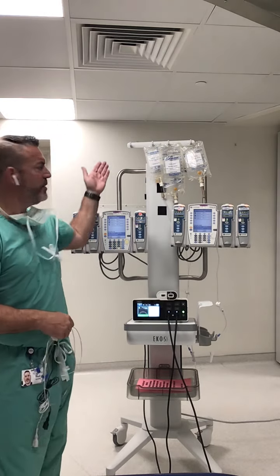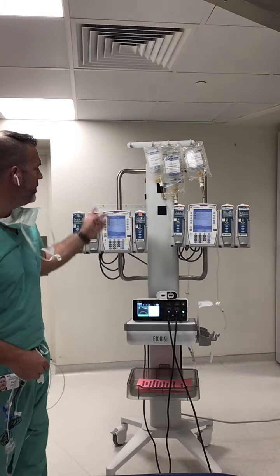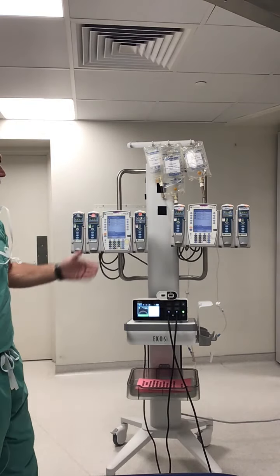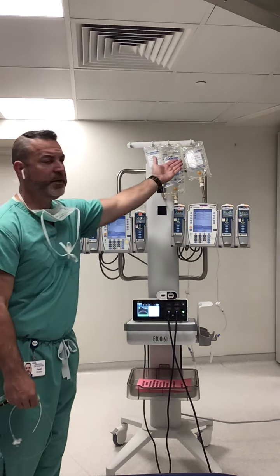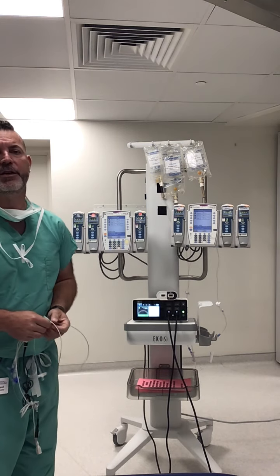So I want to talk to you guys about what our cart is. This is our EKOS cart. It's essentially a large heart cart. You have two large spaces to put your example IV pumps on. It obviously houses our 4.0 chassis, and there's plenty of IV checkpoints for you to hang your bags of fluid when you're using EKOS therapy.